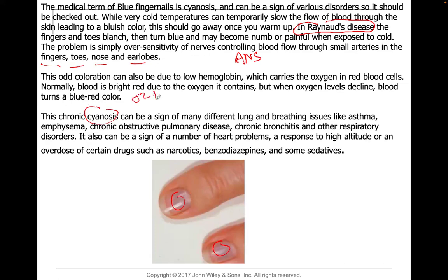It's when oxygen levels decrease. So in asthma, emphysema, COPD, chronic obstructive pulmonary disease, which is the same thing. For those of you who don't know, that's what a cold is. You just don't know. You think, when you're not feeling well and your nose is stuffy, I got a cold. But COLD stands for chronic obstructive lung disease, which is the same as chronic obstructive pulmonary disease. Okay.